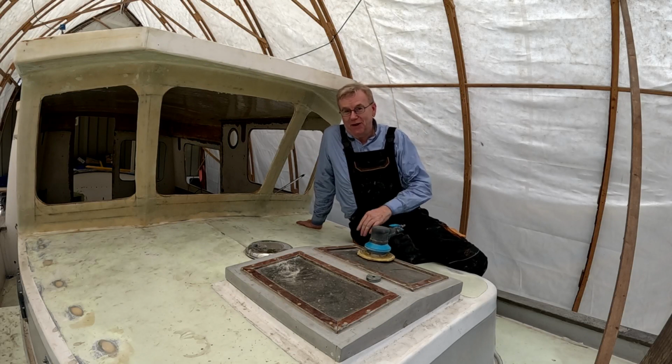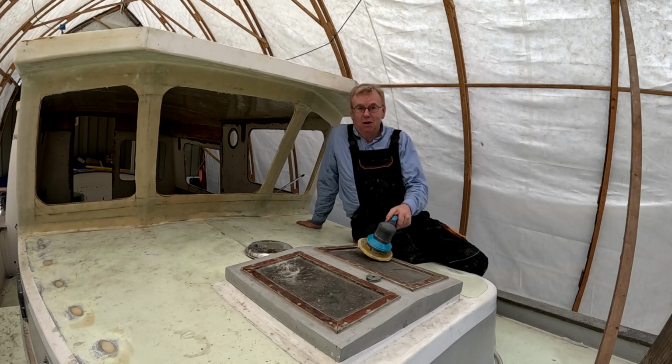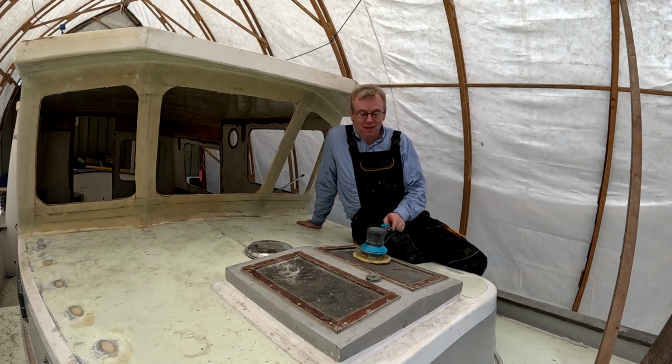I'm actually working on the other end of the boat. I'm working on the rudder and the gudgeon assembly. And while some epoxy's drying, I thought I'd come up here and do some grinding with my little friend. And if there's ever anything that'll get you wondering why you're doing something, that's grinding fiberglass in 100-degree weather like it is today.